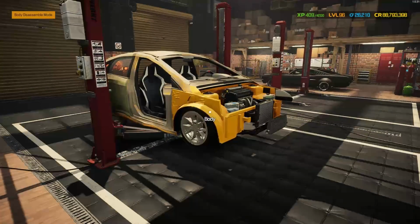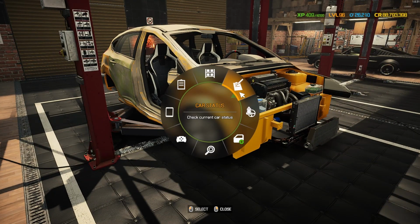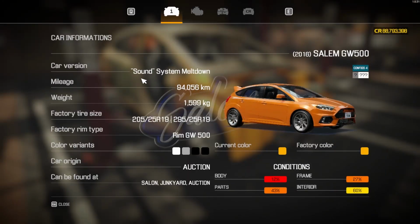Today's project is the beautiful Salem GW 500, and we have had a little bit of a name change. You saw this at the end of the last episode on Wednesday, but we're now called the Sound System Meltdown, because I changed the name and because I came up with a cool livery. This is the competition car for this current round.